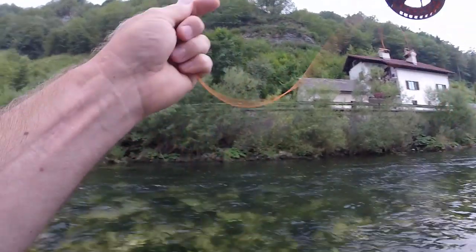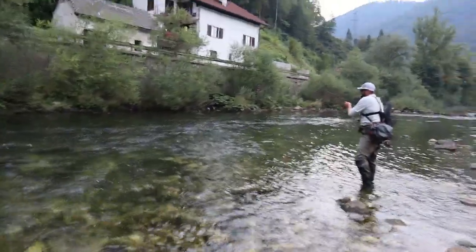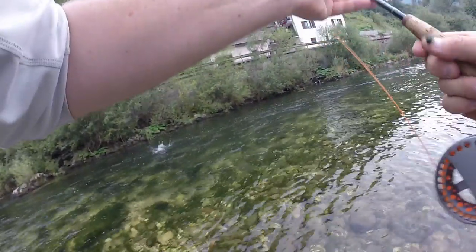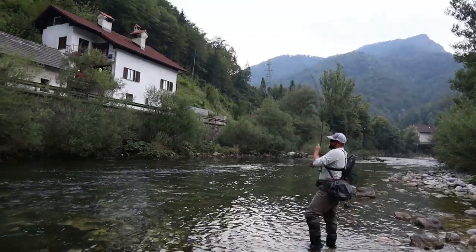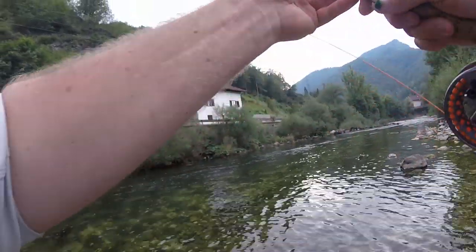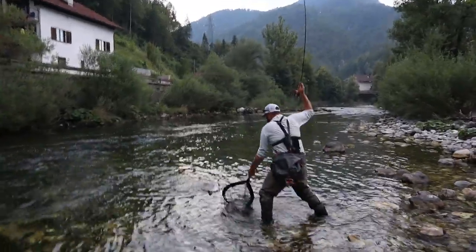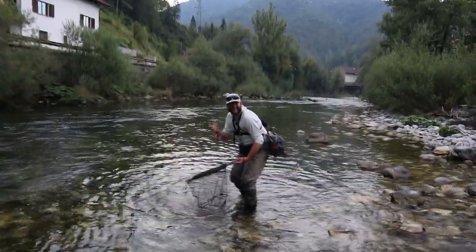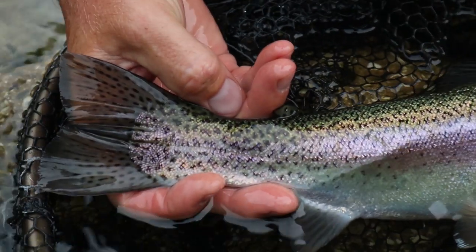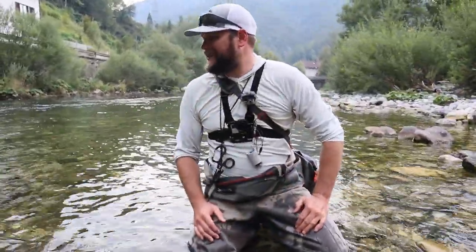Here we go. Rainbow. Woo! It's a decent fish. Oh, yeah. We got this. This is a very decent fish. Woohoo! So, what do we have here? Decent feisty rainbow. She is perfect. There she goes. Thank you. Come on. Woohoo!